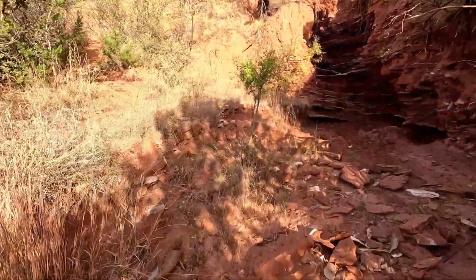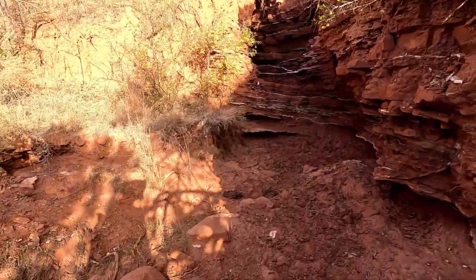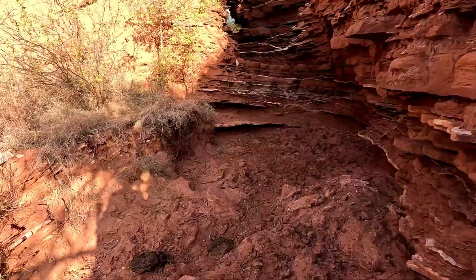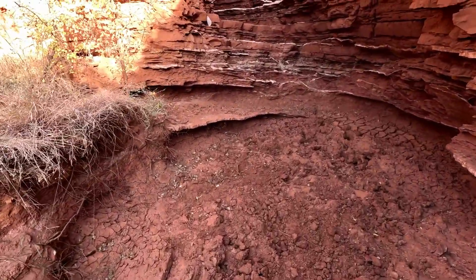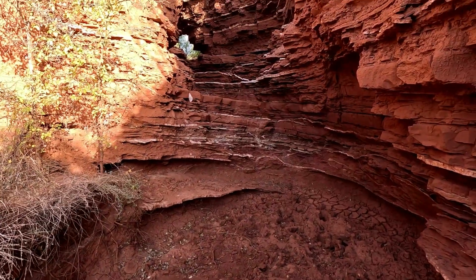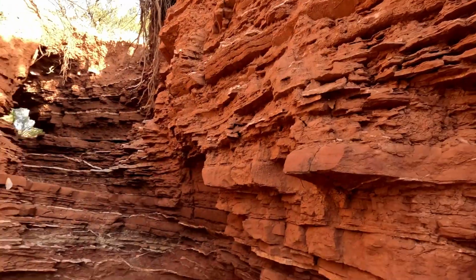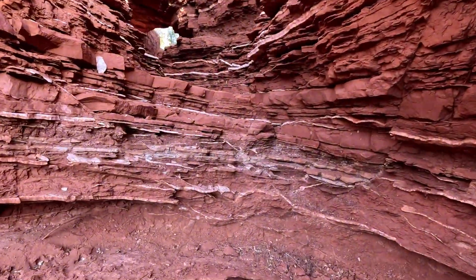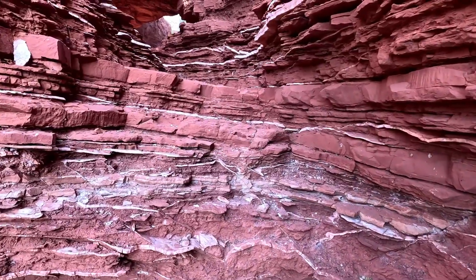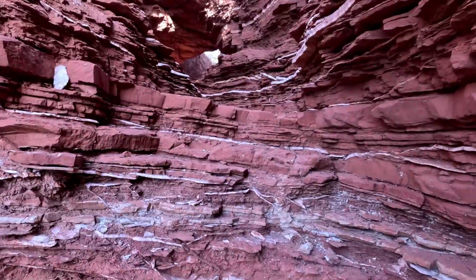Now it is a lot nicer after a rain or a wet season, because it will pool right here in front of it. There will be a pool of red water there. But I call it the temple because it's got kind of like a staircase here going up, which I think is pretty cool. Then it actually passes through there, so.